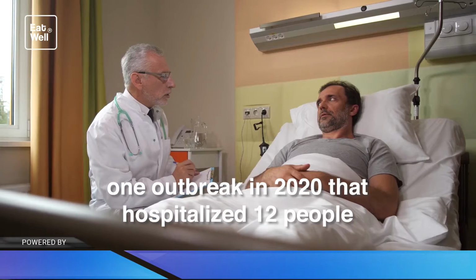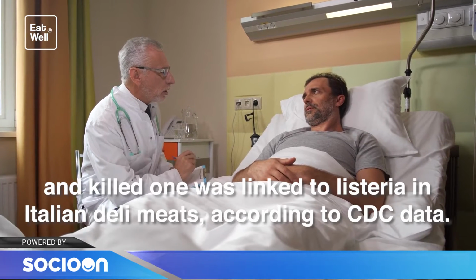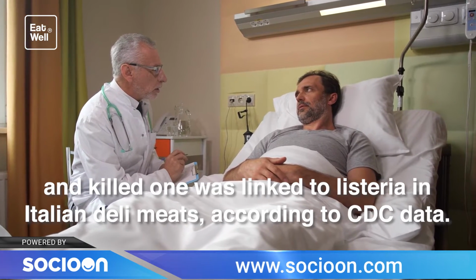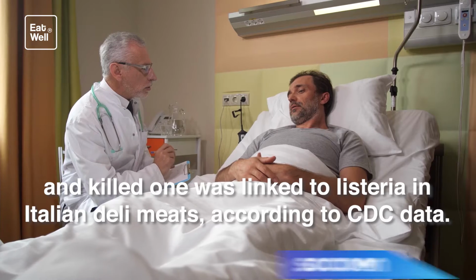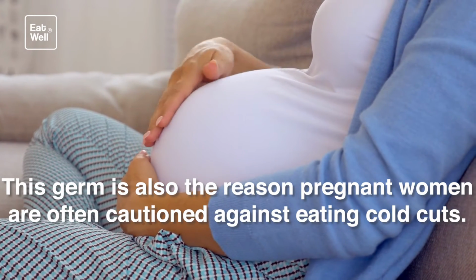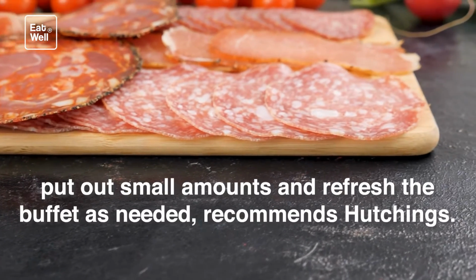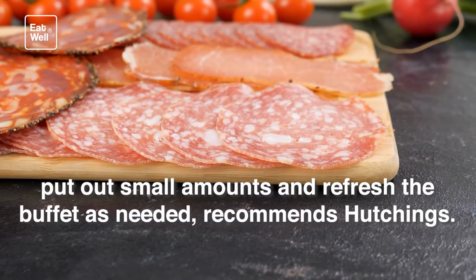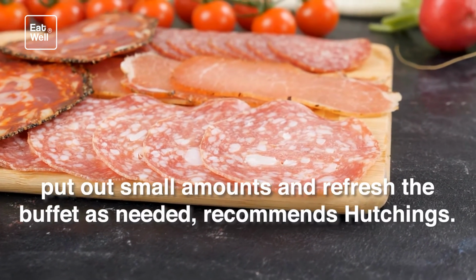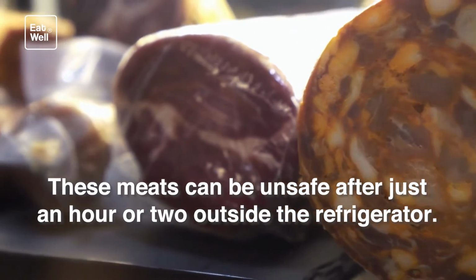In fact, one outbreak in 2020 that hospitalized 12 people and killed one was linked to Listeria in Italian deli meats, according to CDC data. This germ is also the reason pregnant women are often cautioned against eating cold cuts. If you're serving any kind of deli meat, put out small amounts and refresh the buffet as needed, recommends Hutchings. These meats can be unsafe after just an hour or 2 outside the refrigerator.